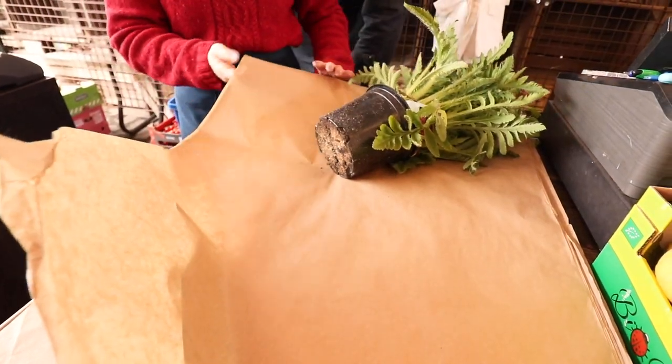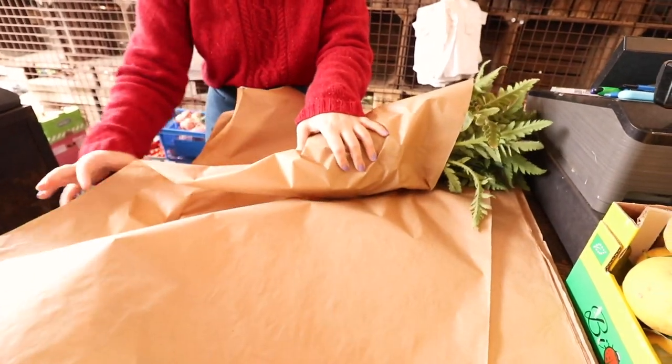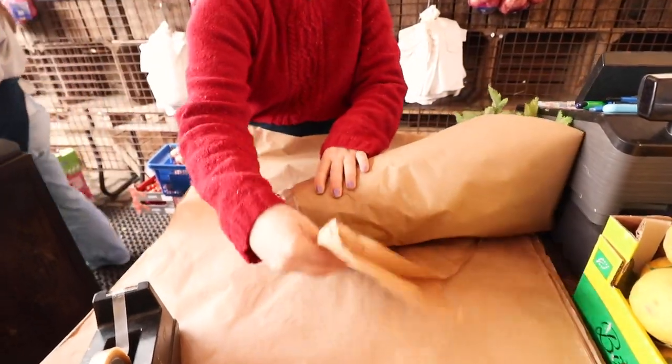There are so many great flowers here, but I was here for herbs and maybe one plant. That's the mission. So I'm not gonna get sidetracked from buying flowers. That will do. Now back to the terrace project.